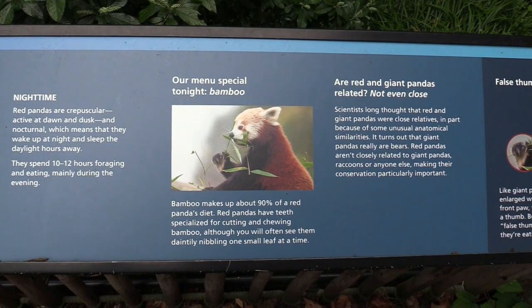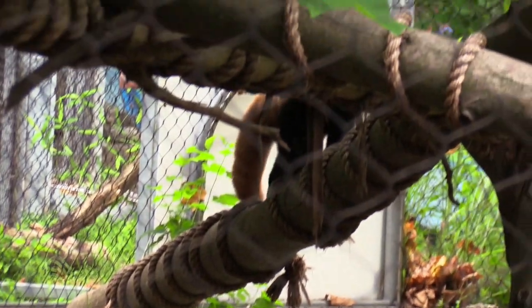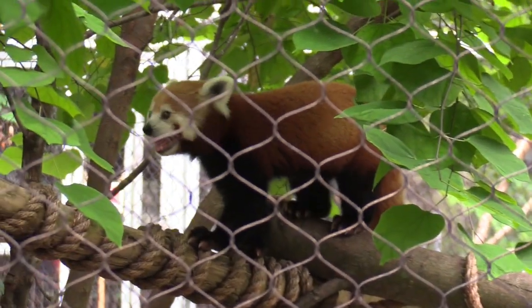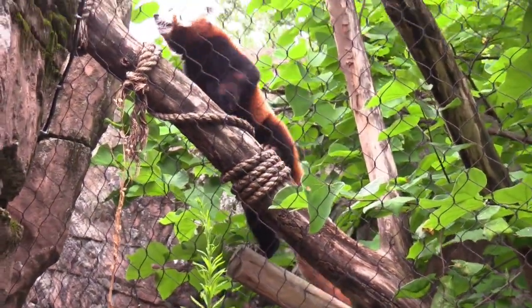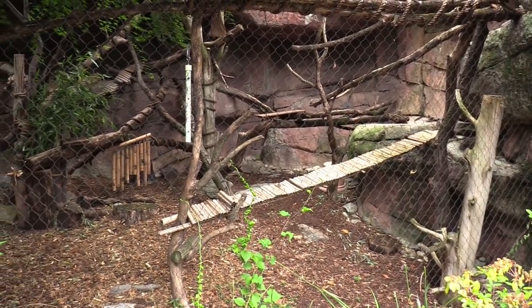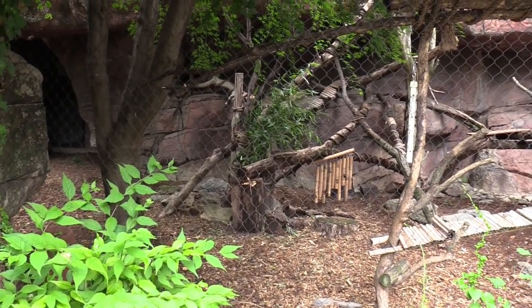Up on a tree. Oh, these are such cute animals. So there's a bridge connecting to another habitat. Of course, the bridge is currently blocked off, so I do not think there's another red panda in here. If it is, it's just in the back.